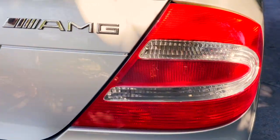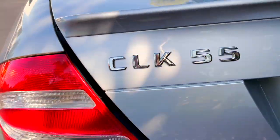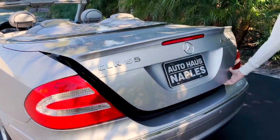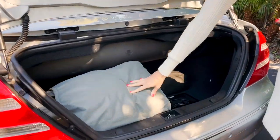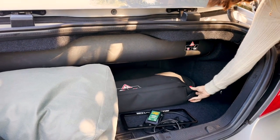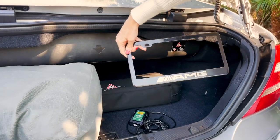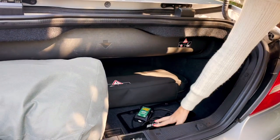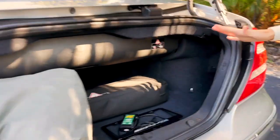Let's pop the trunk real quick. So hit the button on the remote, open up. We've got a couple things in here. You've got your car cover, you've got your windscreen back here, and then you've also got your AMG license plate frame if you want to use that, battery charger, just a couple things in there. But overall, the space isn't too bad.